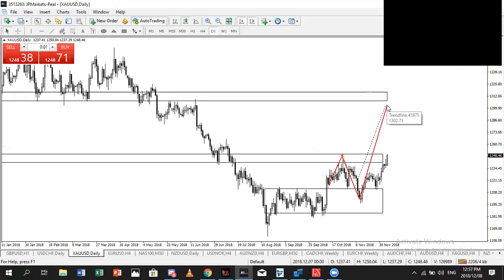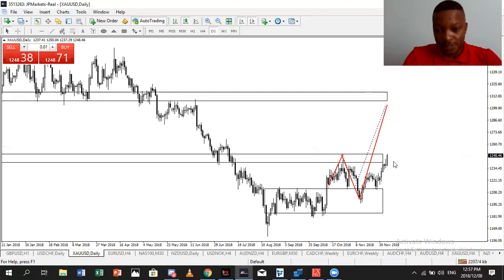So yeah, it keeps going and going, and now for me, we bought here. We wait for it to break this high before we can move our stop loss to what? To break even. A lot of patience is needed there, my man. A lot of patience is needed there.